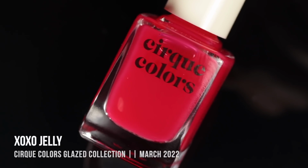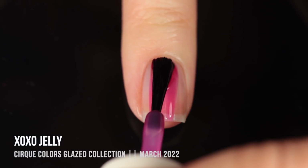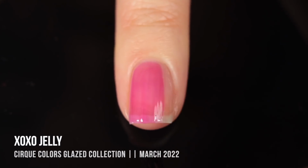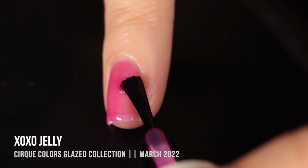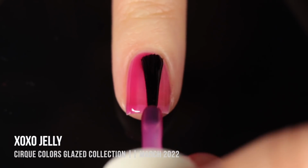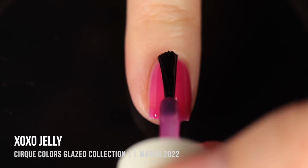Starting off with the first shade in the collection, this one is called XOXO Jelly. And as you can see, this one is a hot pink jelly finish. So intentionally sheer, super high shine. It has this nice transparency to it, but it's not patchy. So I'm going to build it up to 3 coats. That's what I'm going to end up doing with all of the polishes in this collection. But I think that these all look really beautiful in 2 as well.